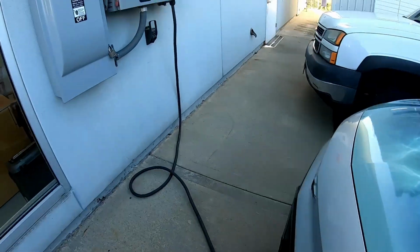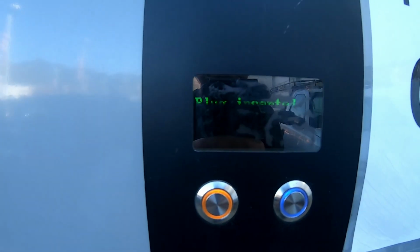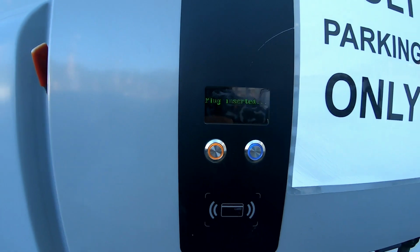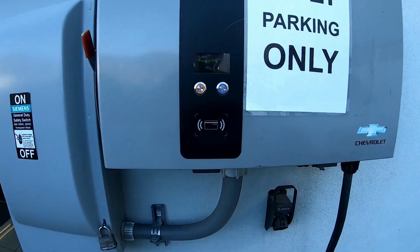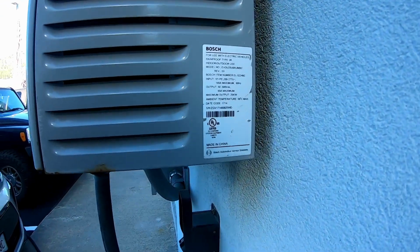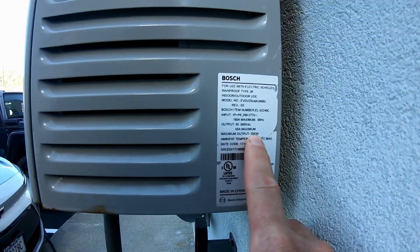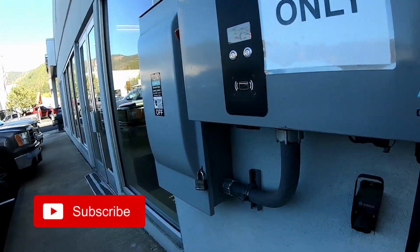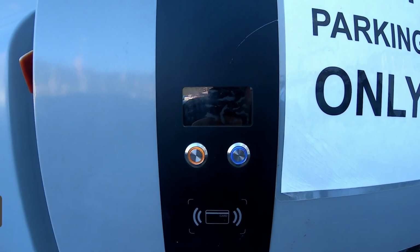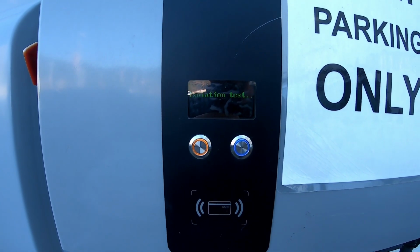Alright, we're plugged in. It says plug inserted. Okay, not sure. Will it charge or no? Oh, preparing. We're getting somewhere. What does this say here? Maximum output 25. Okay, this is only a 25 kilowatt charger. Now it does an isolation test. Holy moly, what else is it gonna do? Can we start charging now?